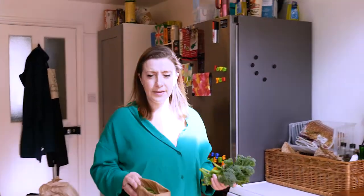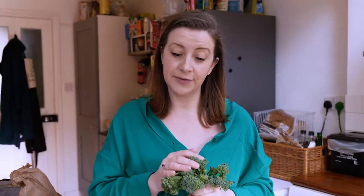You also want to think about what you've already got at home. So go through your fridge, have a look what's in there and see what needs eating up. So in my fridge, I found some green beans and some tender stem broccoli. So I'm going to include those in my meal plan for this week to make sure I eat them while they're still fresh.